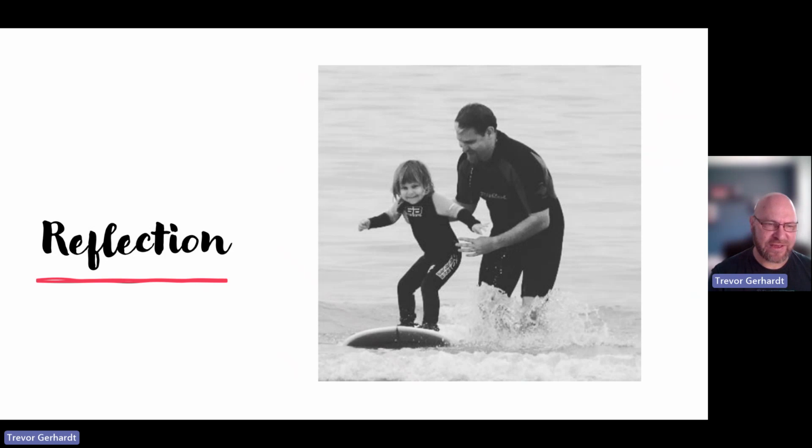This hormone rushing through her body freaked her out. She wasn't sure whether she liked it or not, but she knew that she felt something she'd never felt before, a sense of fear mixed with elation all at the same time. She never continued. In reflection, for her, she's not an adrenaline junkie. It's not something that, you know, she wants to do.